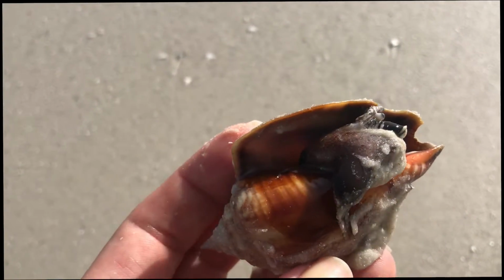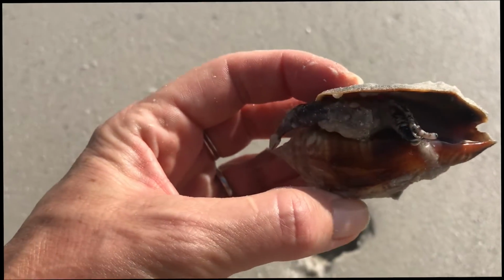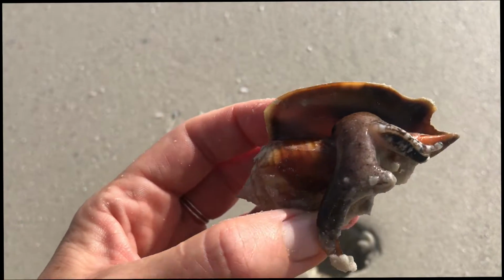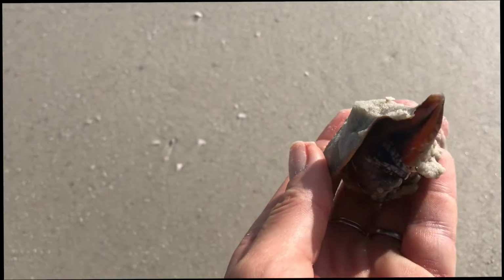Oh, he is cool. All right, get off my shell. So he's acting like the hermit crabs do. I don't think he really enjoys us, or me rather, picking him up. But I just wanted to kind of say hi, take a closer look at this guy, and then we'll put him back.